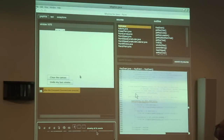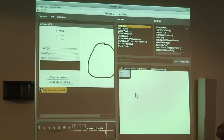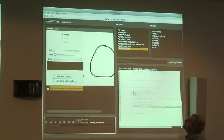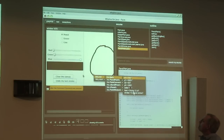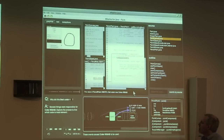It then recreates a history of the program's output. This allows us to choose a particular point in time to ask about it. So it's going back and forth. Here I'm wondering why this color was black instead of blue. So I click on the stroke and ask why it has its current color. The Whyline then determines the cause of the color and shows a visualization explaining it.